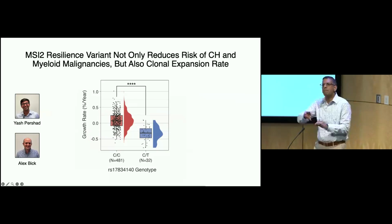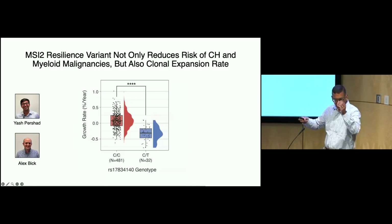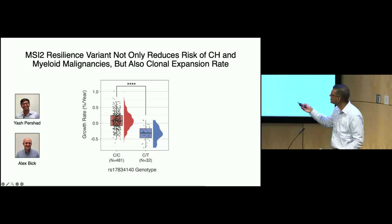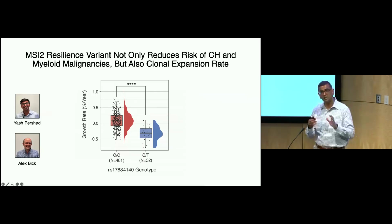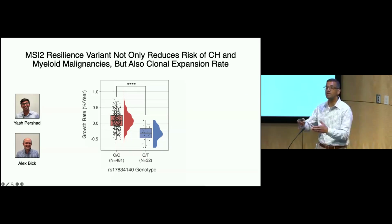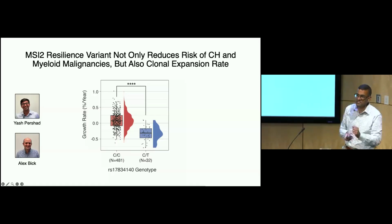But what about the cooperativity between this particular resilience variant and the acquired somatic mutations that occur in individuals? And so we teamed up with Alex Bick at Vanderbilt University and Yash Prasad in his lab. And as you can see from the data I showed initially from George Vasiliou's lab, individuals with clonal hematopoiesis have a variety of annual growth rates. And here we're following individuals for a median of 6 years in the BioVU cohort. But individuals with even one copy of this variant actually had decreased growth rates of these clones in the setting of having pre-existing clonal hematopoiesis at time 1 and then following them to the second time point.